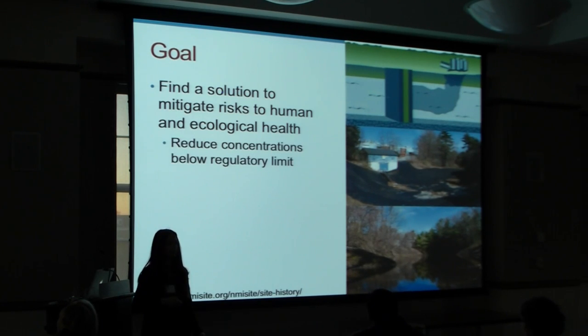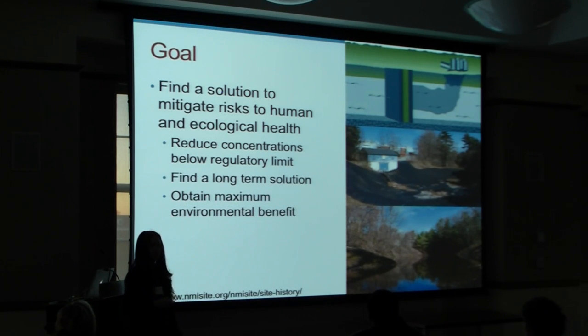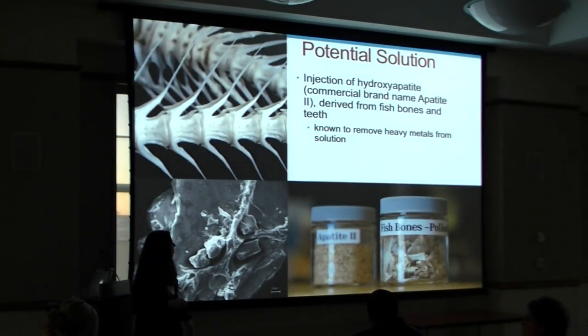Wanted to reduce the concentration so that the water would be okay. Find a long-term solution, get the maximum environmental benefit that we could, and continue to remove the depleted uranium. So there was a constant source, so we wanted to make sure we were always removing it.